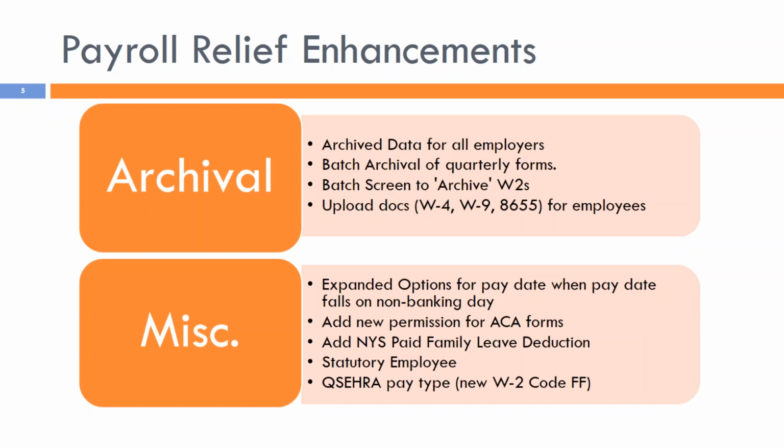Archiving. As many of you know, archiving your clients' data is very important. Payroll Relief offers numerous ways to archive your payroll data. It is the only program where the archiving function is part of the program. Most recently, we added the ability to archive in batch mode quarterly compliance forms for all your clients. There is also a screen to batch archive W-2s. And lastly, there is a new feature that allows employees as well as staff members to upload documents such as a W-4 or a W-9. For those employees, this would be automatically archived.